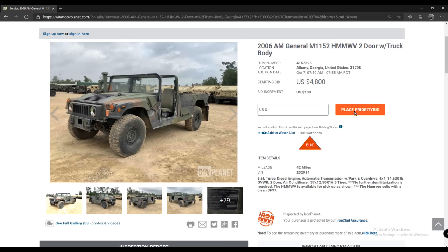Okay, so the next thing you can do is go ahead and click place priority bid. From there, what you're going to be able to do, and I'm not going to do it because it'll show my account information, is exactly what it says, place priority bid. Now, the way the auctions work on GovPlanet is they only last literally 5 minutes, but that's also kind of wrong. I'll get to that in a second.